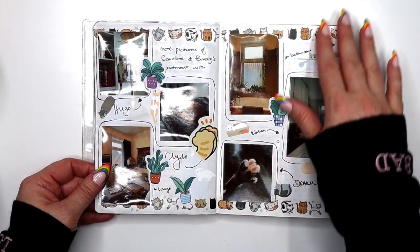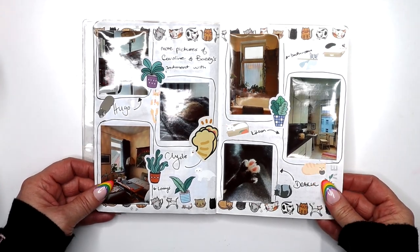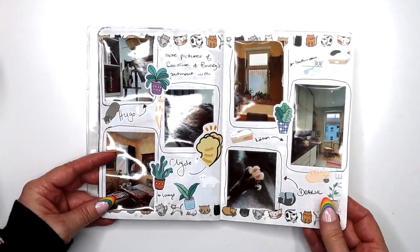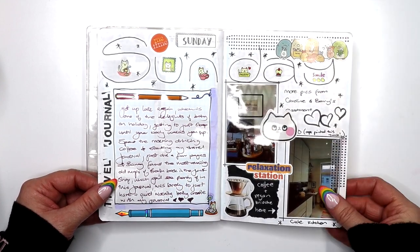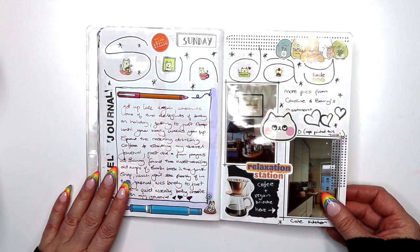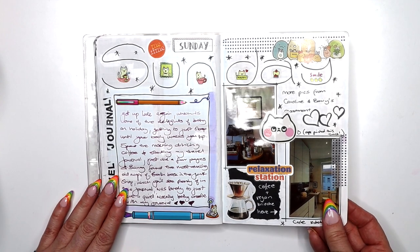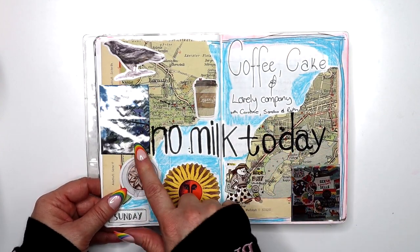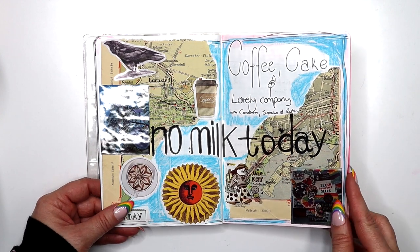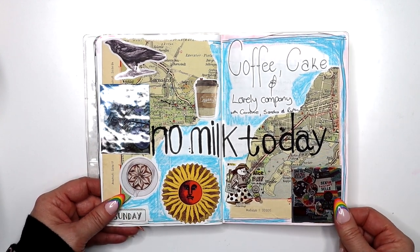More pictures of the cats and of the apartment that I was staying in, just as a way to remember where I stayed. The Sunday, I was relaxed that morning, did a bit of journaling, looked at all the ephemera that I had and wanted to post into this journal. Then we went to an amazing place called No Milk Today, which is a little vegan cafe, for coffee and cake, and to meet some friends.